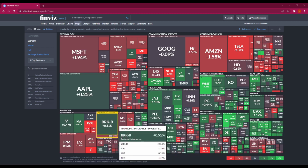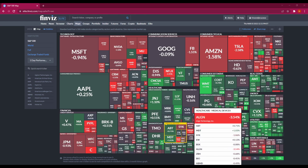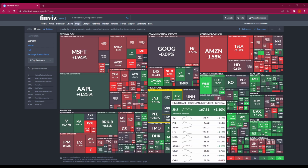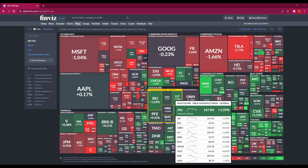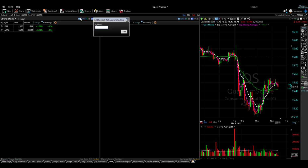Going back to FINVIZ, just taking a look through here. I know right now utilities is really strong, and you can see here healthcare is very strong. So I'm looking, and Johnson & Johnson is one of the stronger stocks there. AMGN is fairly strong. So I'm looking here, Lilly, but looks like AMGN is the strongest in the healthcare sector. So I'm just going to go back, put AMGN here. I'm just going to put that on there. Okay.